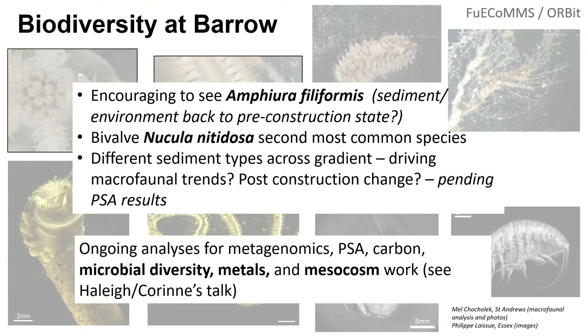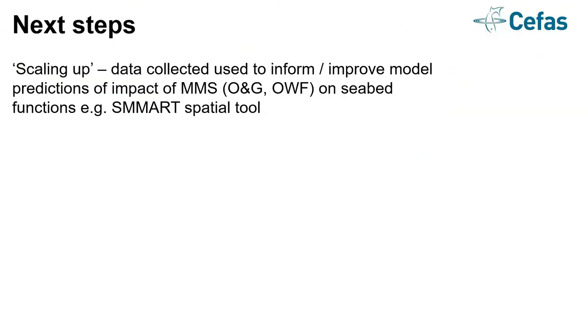So there's a lot more work to go through on this, and if you are interested, please do come and see Corinne's talk. She'll be presenting some of the work Hayley, our PhD student, has been doing on the microbial aspect too. And of course, we've got all this data, and it's not just an academic output. We're looking at using different models or tools to expand that. Chris will talk a bit later about some of the food web work he's doing, but we're also looking at plugging some of this data into models that already exist.